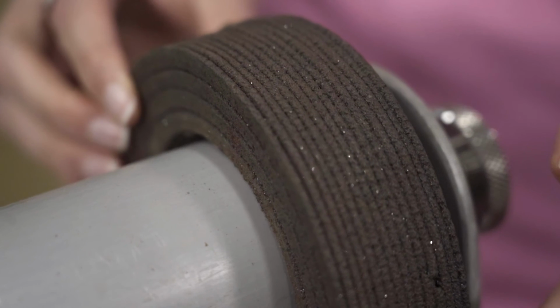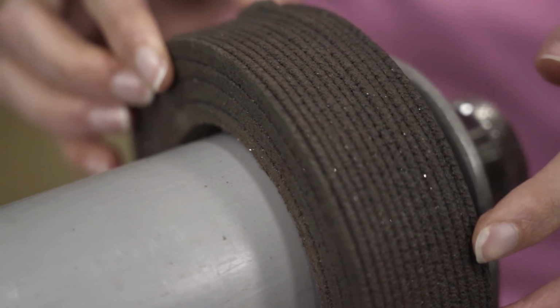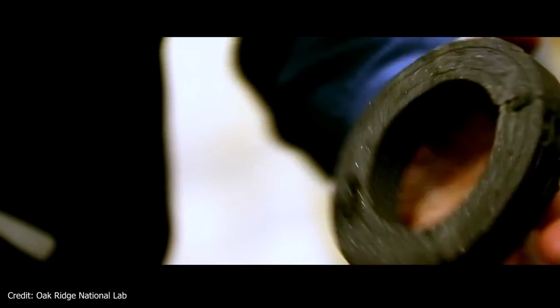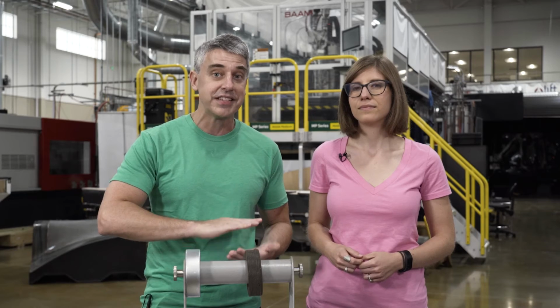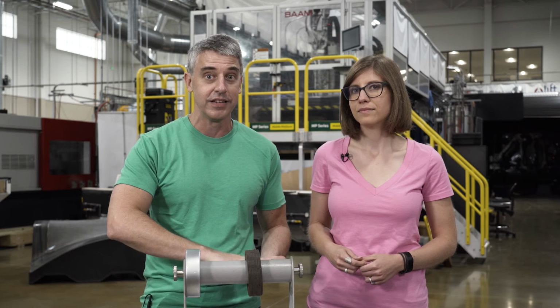The part is not magnetic when it's 3D printed, then the magnetism is activated later, and a possibility that the Oak Ridge researchers are exploring is a gradient magnet. So don't just use the amount of material you want to use, but obtain exactly the magnetic field you want to obtain by varying the magnetism across different regions of the component.